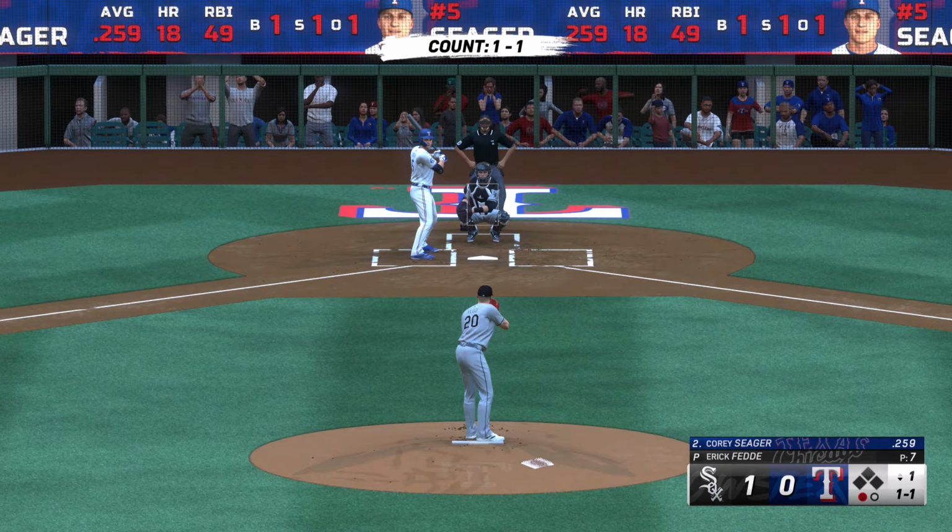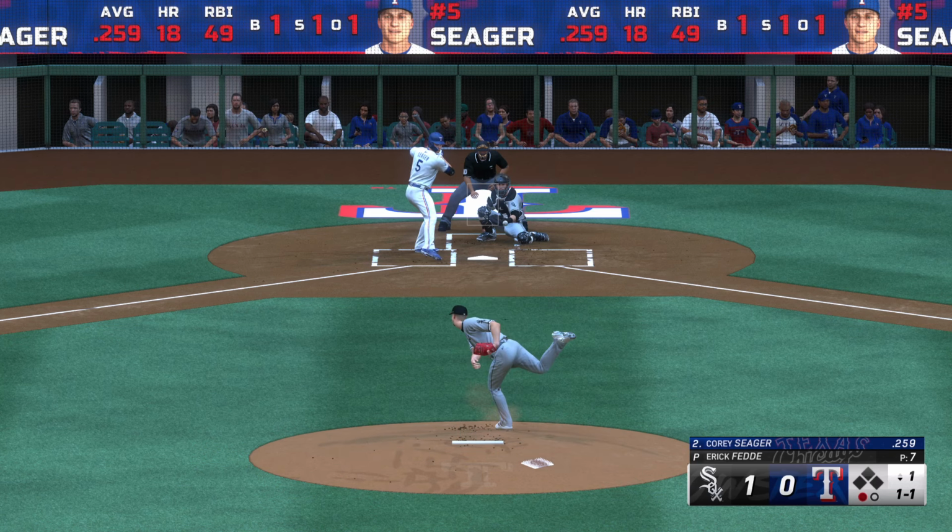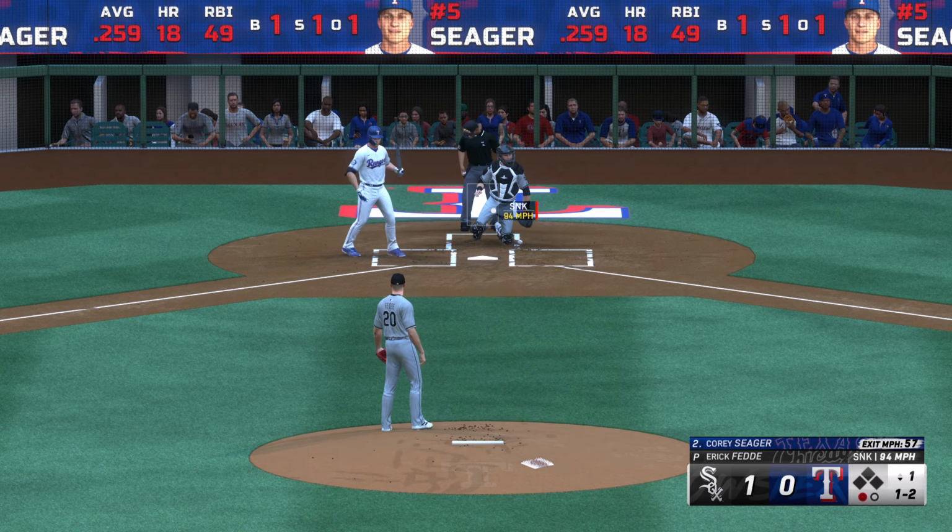Now it's Corey Seager. Left-hand batter waits. Swing and a tapper that rolls foul.